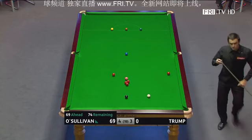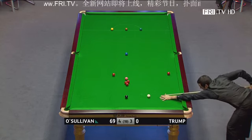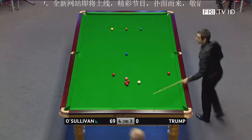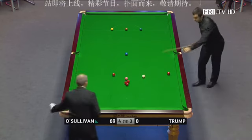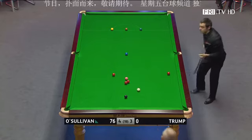Long red to start. Opened the bunch from his second red. Fluent, deadly. 76. 77.